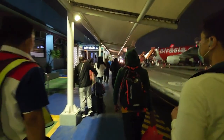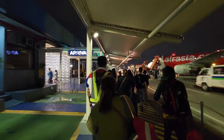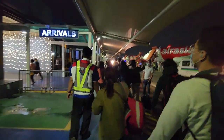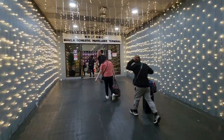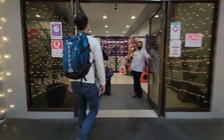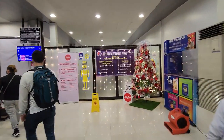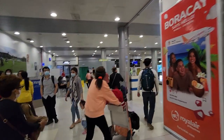Our airplane. That is the arrival area. So ito yung ganap dito. Office of the terminal manager.